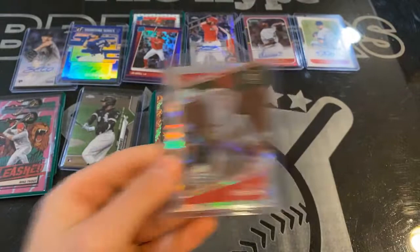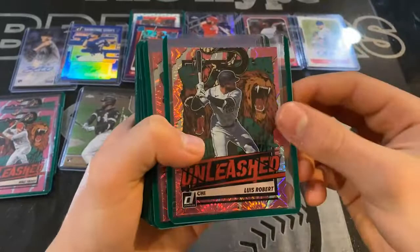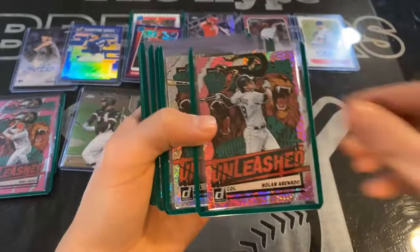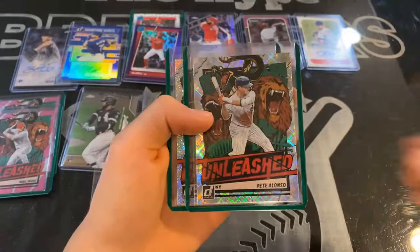And now for our Unleashed Parallels and Unleashed Base Inserts. And then on to the cards in the background. We also do the red stripes in there as well. So Luis Robert, Unleashed, Bellinger, Pete Alonso, Marcell Ozuna, Nolan Arenado, Ozuna again, Ken Griffey Jr., Tatis Jr., Bo Bichette, Alex Rodriguez, Roberts, Mookie Betts, Arenado, Pete Alonso, and Giancarlo Stanton. Those are our Unleashed Parallels.